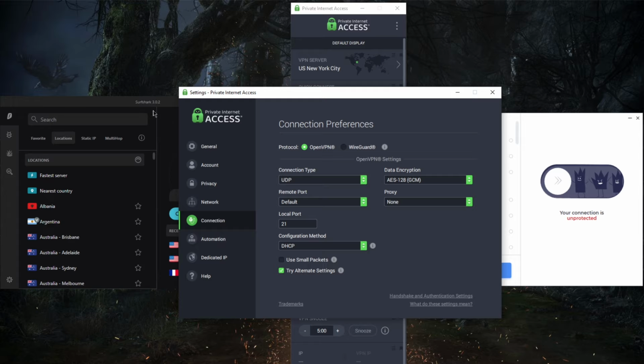And like Surfshark, by the way, you do have a Shadowsocks protocol and SOCKS5 proxy, which will allow you to reach banned websites if you're in a censorship-heavy country. But of course, you don't really need to use these unless you're in a censorship-heavy country. And just be aware that these protocols will only secure your browser traffic, so keep that in mind.